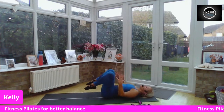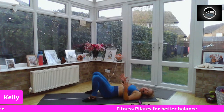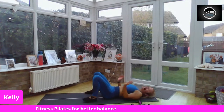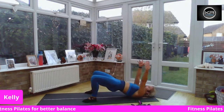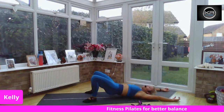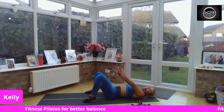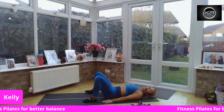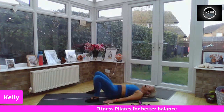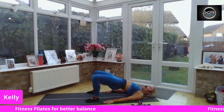Okay, so let's think about shoulder bridge, and if we were to take one foot off the floor. First and foremost, when we do our shoulder bridge and we lift our arms overhead, if you're going to lift one leg off the floor and your balance isn't great, the easiest thing to do is just keep your hands down. So don't lift your hands up. Ladies, I want you to lift up vertebra by vertebra. Keep the hands down on the floor.